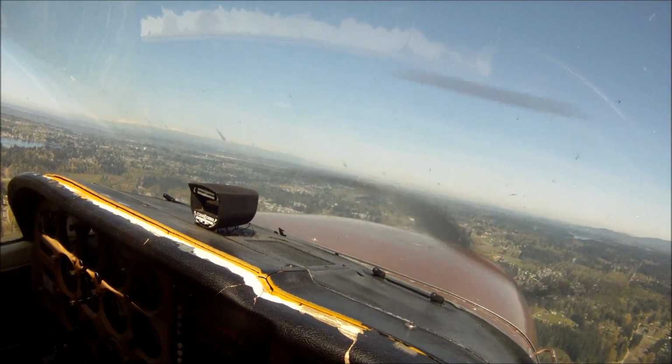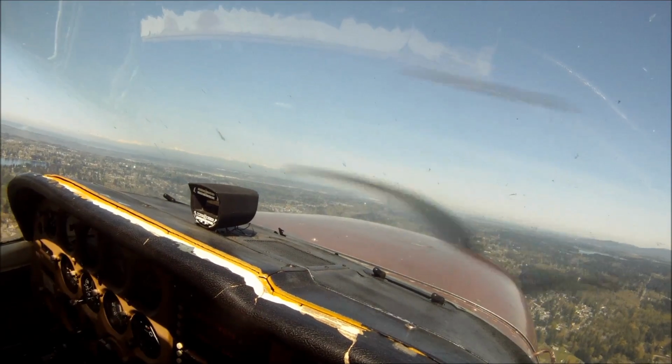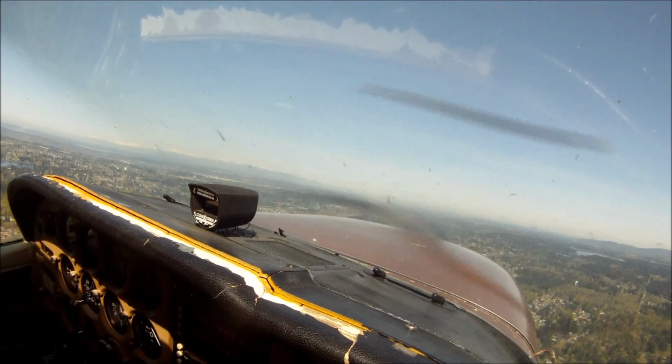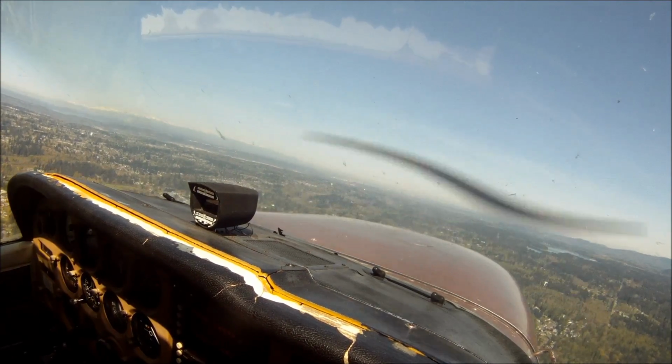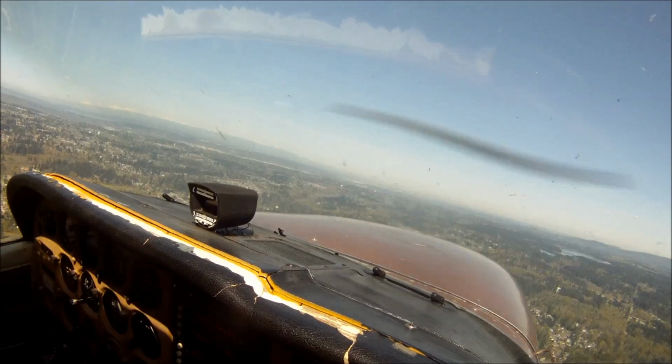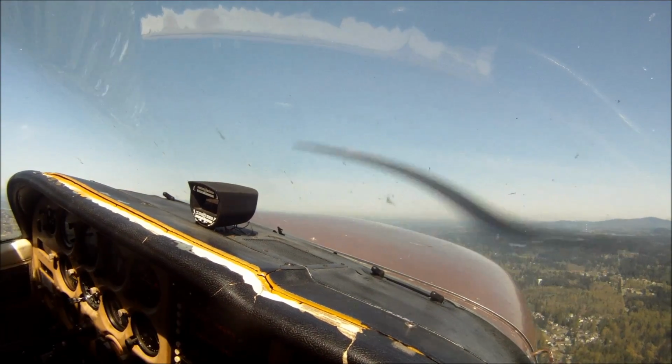Once we get above 1,500 feet, we're out of the Crest traffic pattern. Gotcha. That's the important number. We're not going to be in anybody's way. Okay, we're going to do a shallow turn to the right, so I'm going to tip the wing up a little bit. I don't see anybody there.